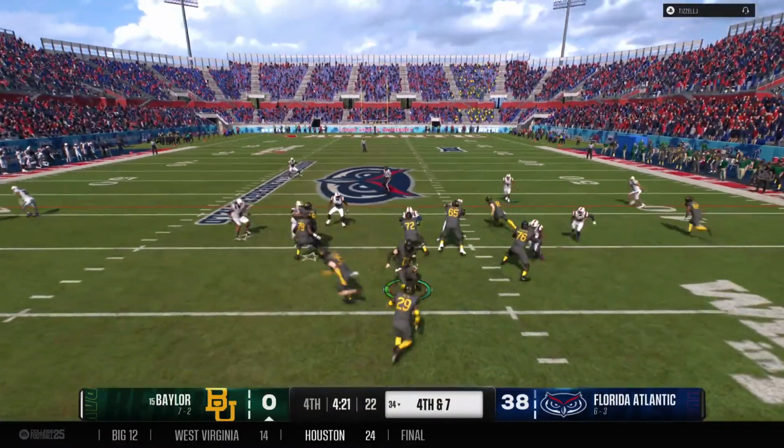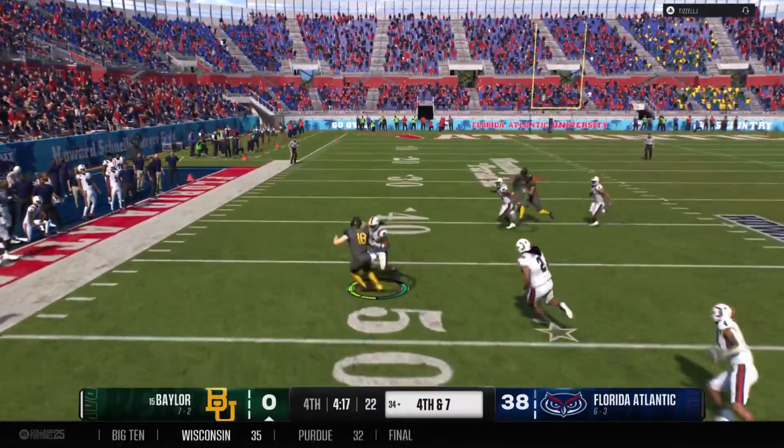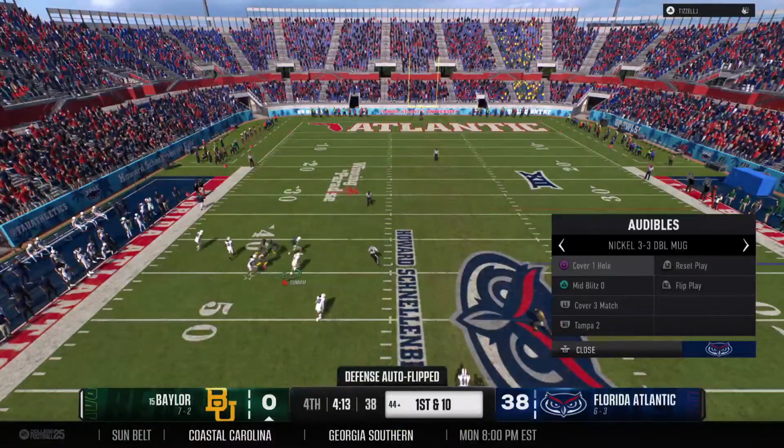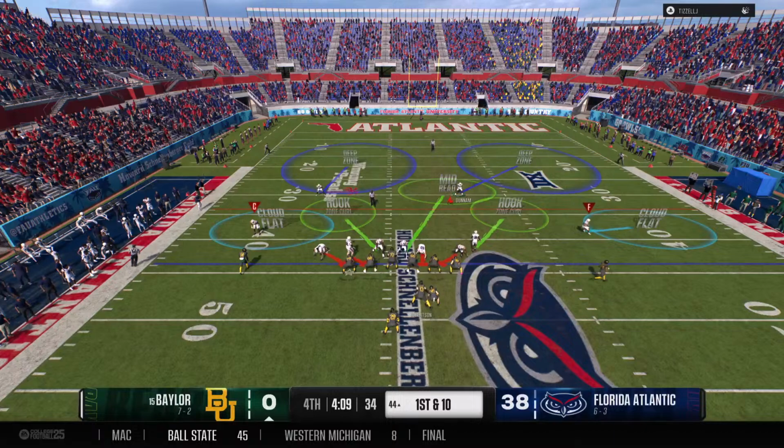They'll go for it on fourth down. Makes the catch, he's got enough. And they finally get him to the ground. An easy conversion for this offense. Defense, not exactly the perfect fourth down call there.